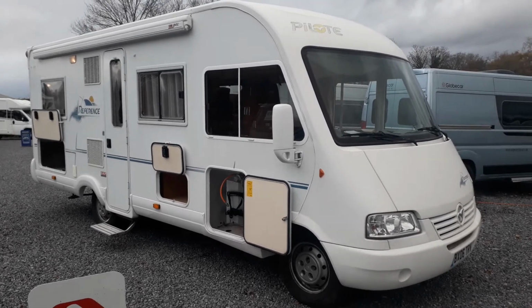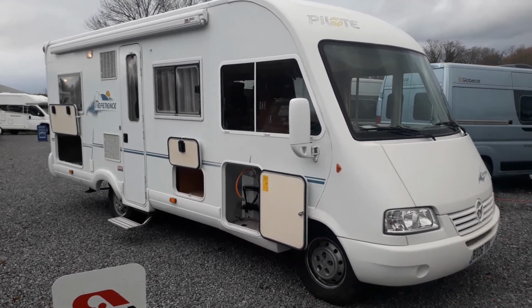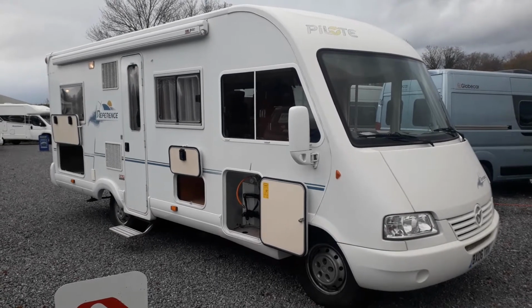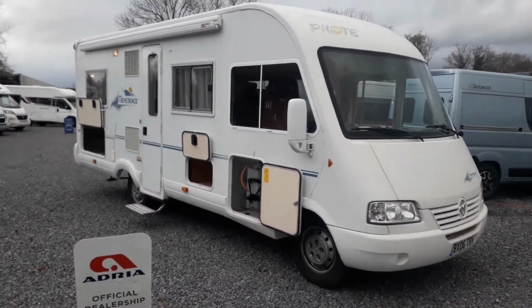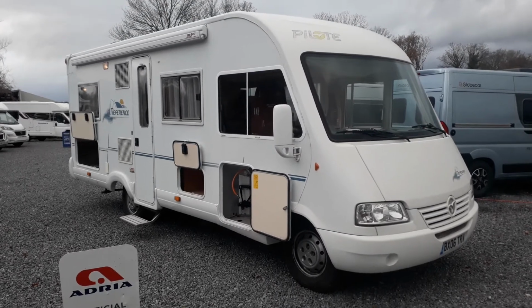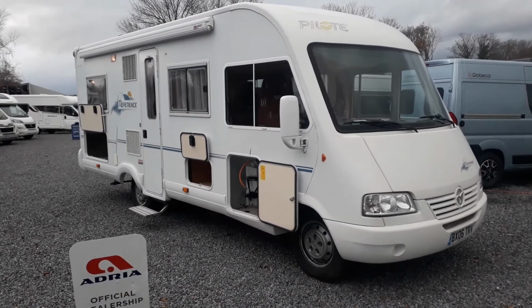And this particular one is a 2006 Pilote Reference 680 based on the Peugeot Boxer with the brilliant 2.8 HDI common rail turbo diesel engine. Now this Pilote is what they call an A-Class. A lot of you will know what an A-Class is. For those that don't, the A-Classes are the ones which, for want of a better word, look a little bit like a bus. And these are generally the more expensive motorhomes new.